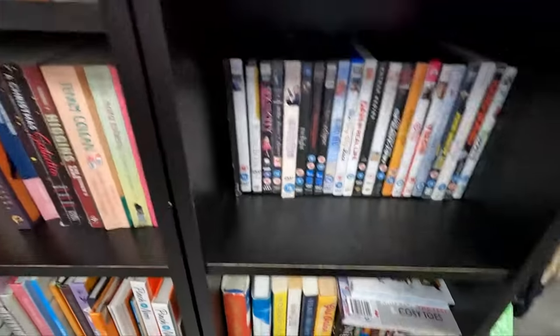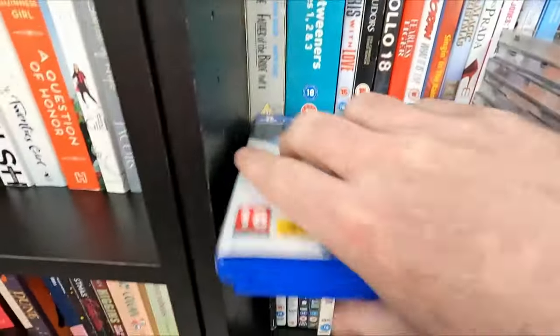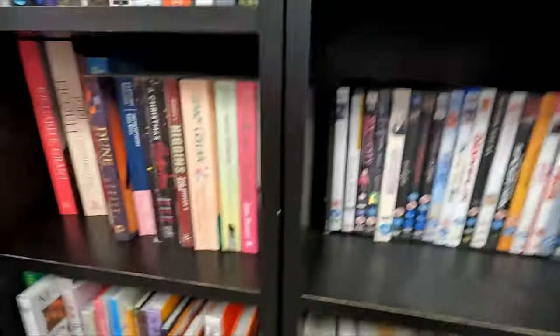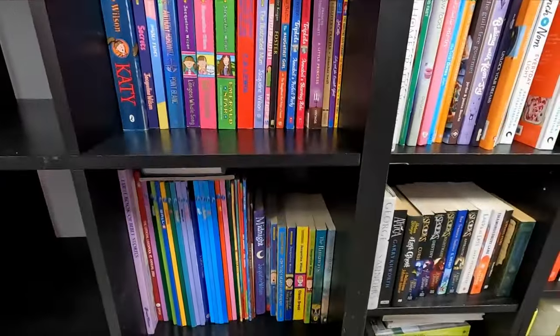Oh, nothing new here, just the two PS4s for €5 each.